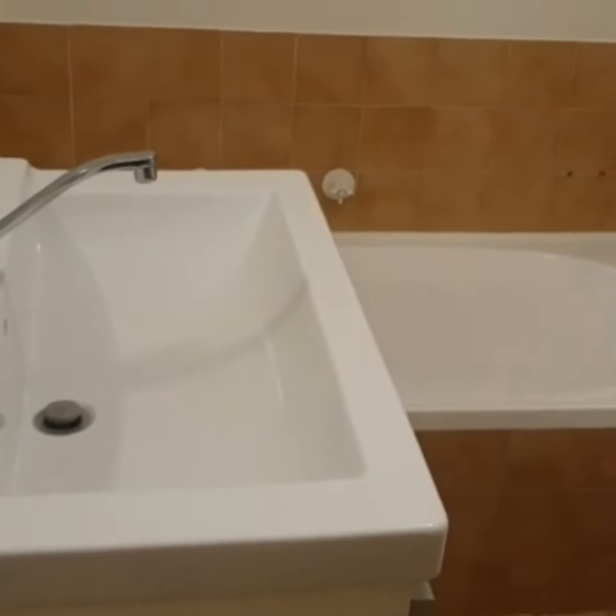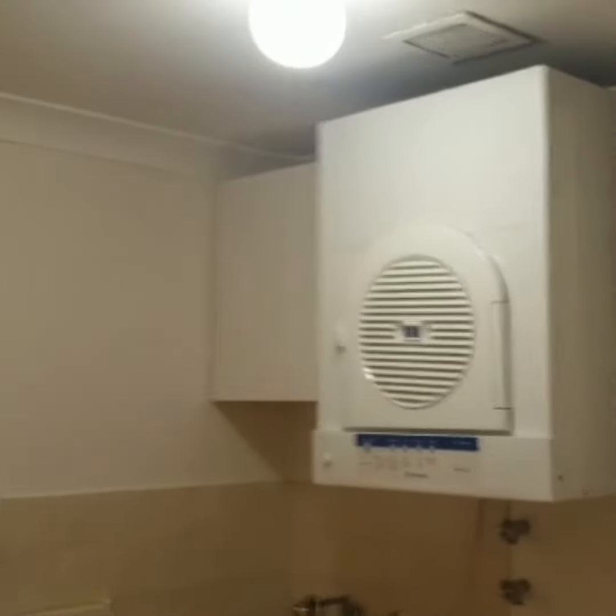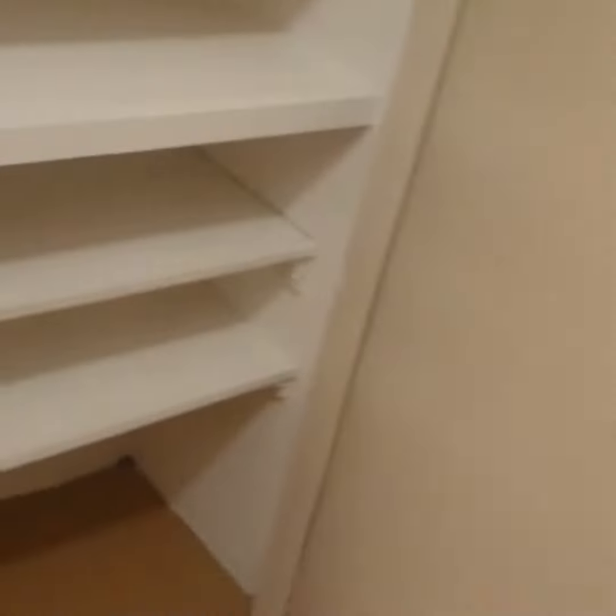Through to here we have the bathroom, separate shower and bath, air conditioning, internal laundry, with a linen closet.